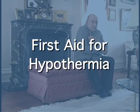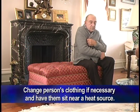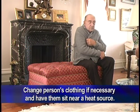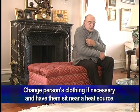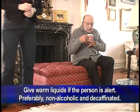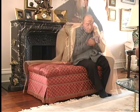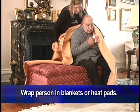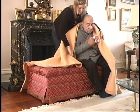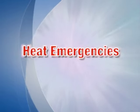First aid for hypothermia. Change the person's clothing only if necessary and have them sit near a heat source, like a fireplace or a stove. Give warm liquids if the person is alert, preferably non-alcoholic and decaffeinated drinks. Wrap the person in blankets or heat pads. Do not warm too quickly as it can cause heart problems. Heat emergencies.